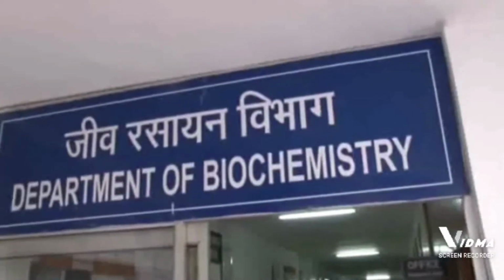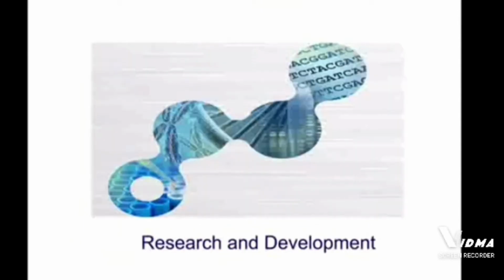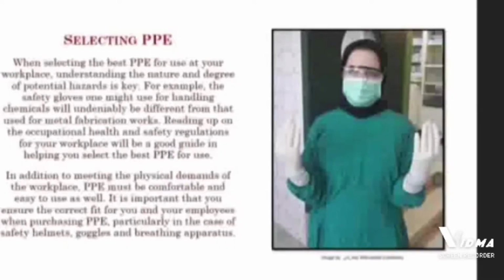Central Molecular Research Laboratory at Biochemistry Department is one of its own kind in whole Uttarakhand. It is the single molecular laboratory in Dehradun offering a broad range of PCR-based tests. Walking starts with the dress changing area. After wearing the dress, proper air shower should be taken.